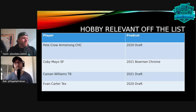So his OBP is .442 right now. He's 19 years old, and he's in high A as well, so he's facing some serious competition. It's interesting that Texas moved him up so quickly right after his injury, and he's doing really, really well. The impressive numbers are the percentages. He's got a 15.5% walk rate and a 19.2% K rate. Again, these are exceptional numbers for a 19-year-old.